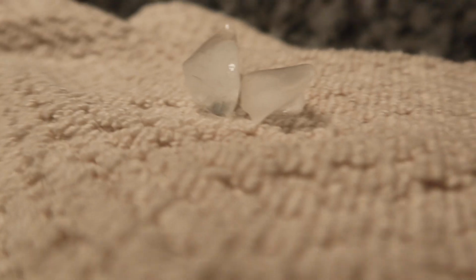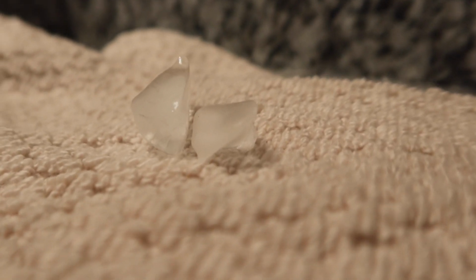The next step is a free step, ice. In the future, I will probably use a refrigerated facial roller, but in this video, I just used some regular ice cubes and a hand towel. I let the ice cube sit on the hand towel for a few minutes so it can absorb some of the cold water and just get chilled to my liking.